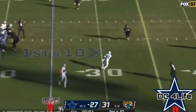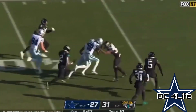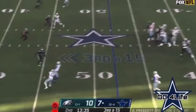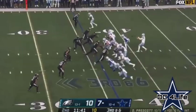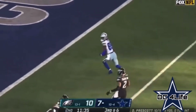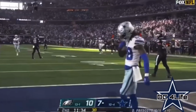Prescott, quick drop, throws underneath, Lamb's got it, makes a move, and then the speed from CeeDee Lamb, first down and more, out across the 45, and up to midfield, wow. Four-man rush, Prescott, quick throw, comes underneath, Lamb has a long way to go, and he's not going to get there. By Hilton. Four-man rush, Prescott going deep, has Lamb, he's got it, and the spin, and he's in, touchdown Dallas.